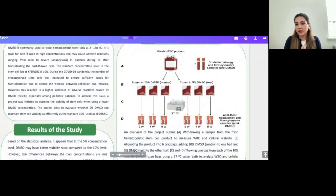If you look here at the method, we obtained fresh hematopoietic stem cell product from healthy consented donors, and we divided the product into two groups. One was frozen with 10% DMSO, and we used this as our control. The other group was frozen in 5% DMSO, the concentration we wanted to test. Before freezing the product, we measured the viability of the cells using flow cytometry to use as our baseline to compare with the post-thaw cryopreserved product.